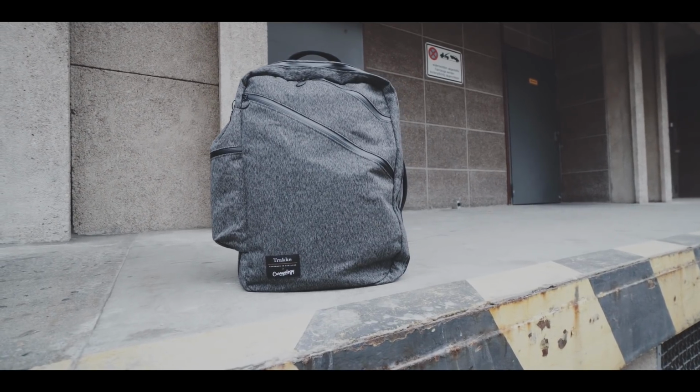But now to the big elephant in the room, the pricing of this bag. On one side, from a consumer perspective, I can understand that the pricing is very daunting. But on the other side, if you consider all the high-tech and high-quality materials and the limited quantity of this bag, I believe that this pricing is justified.